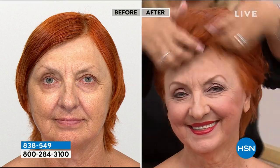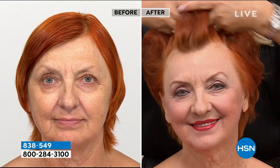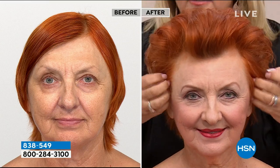Notice I have not used any type of hairspray on her hair. I can still run my fingers through that. I can actually do a little bit of a Rihanna on her. But you're getting a great lift, Arlene. I still don't understand how this is really working. I mean, it's really a remarkable product.